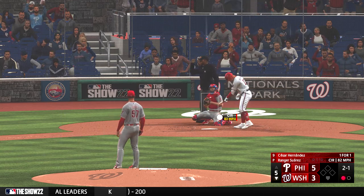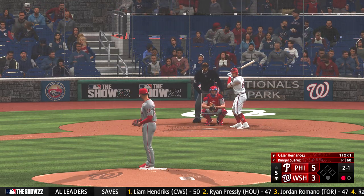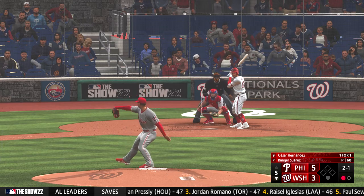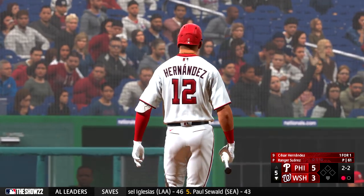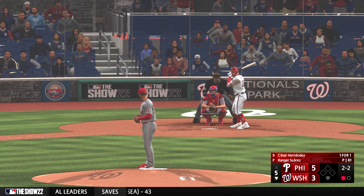There's the swing and a miss. At the belt and fire. Foul ball. Well, this is a good time to step out of the box, take a deep breath, reset. A couple of change-ups. Probably won't see another one here.